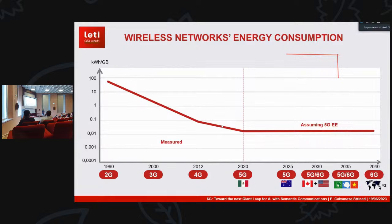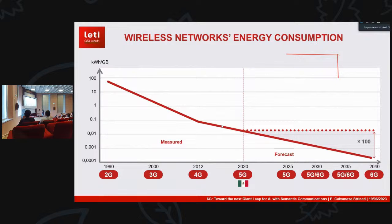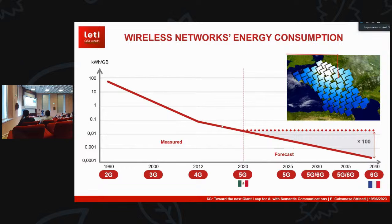The good news is that we have not stopped working on energy efficiency. There is an approximate factor of 100 gain in energy efficiency, which means we would only need something around the full surface of France covered by photovoltaic panels. That's still a big number. Anyway, it's a lot.